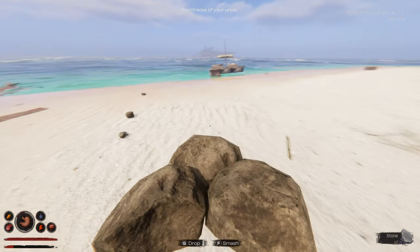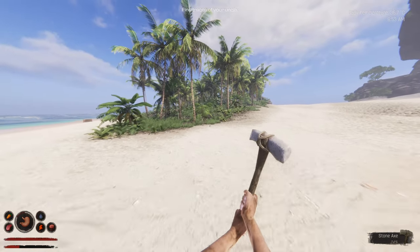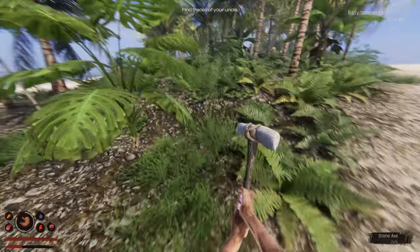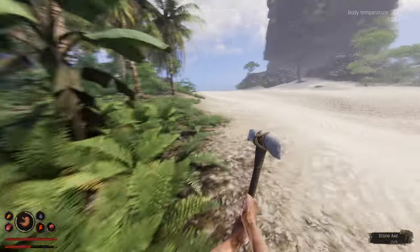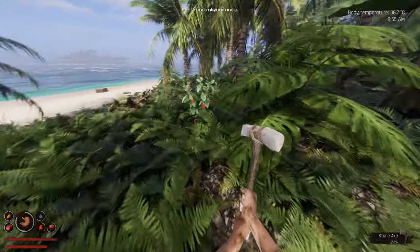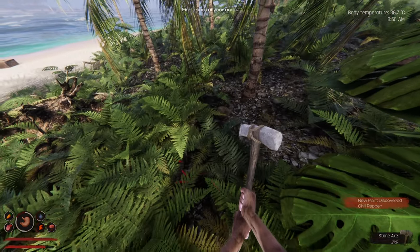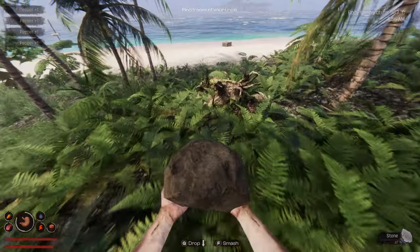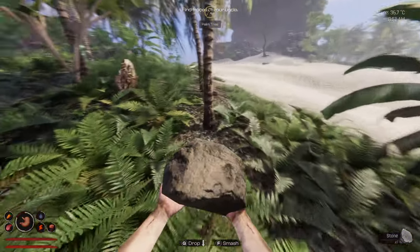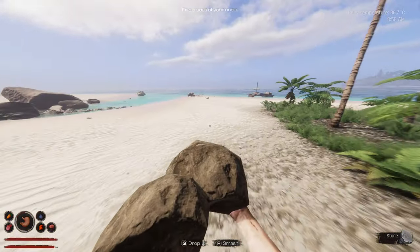Let's get a fire going. 1, 2, 3, 4. Yeah, you stay over there. Are there any rocks here anywhere on the edge? Rocks. Rocks, please. Ooh, what's this? Chili. Okay. Stone. Thank you. Take some chili. Not the biggest fan of chili. I like sweet chili, but not when it's too hot, because then it just burns your mouth and it's not tasty.